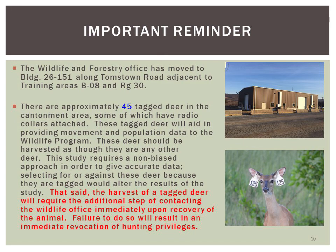That said, the harvest of a tagged deer will require the additional step of contacting the Wildlife Office immediately upon recovery of the animal. Failure to do so will result in an immediate revocation of hunting privileges.